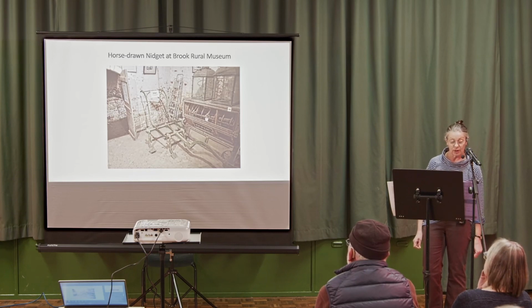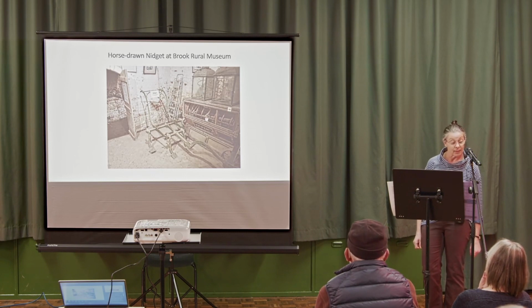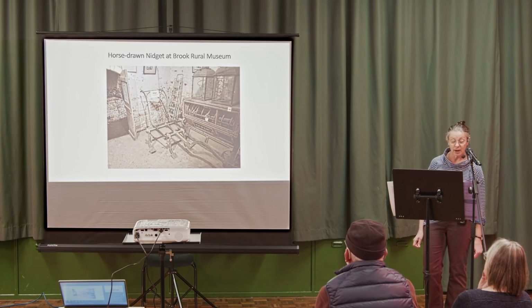The nidget, however, could not get close enough to the hop plants, so the areas around them had to be hoed with a small short-handled hop hoe and dug over by hand with what was called a spud, which was a heavy three-pronged fork. Digging, hoeing and nidgeting often had to be done as many as 8 times in a season. The season didn't really start till April and ended in September, so it wasn't a very long season either. So 8 times within that period of time.